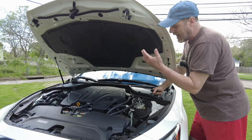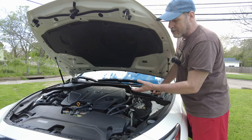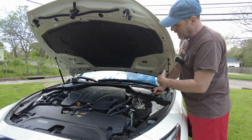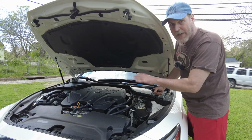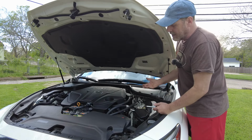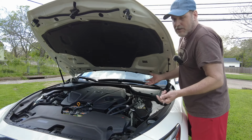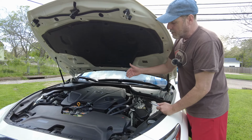If you just do a catch can search on YouTube, or caked on dirty valves, GDI valves, direct injection valve cleaning, caked on carbon valves, you'll see thousands upon thousands of videos and people that experience this. And again, I've had two direct injection cars that were turbocharged, forced induction cars, and it's just reality. So you've got to have a catch can that catches the PCV.